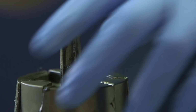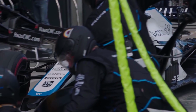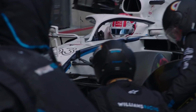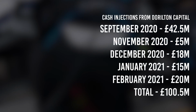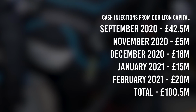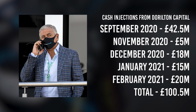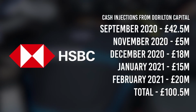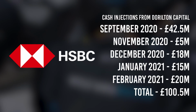Williams also refinanced its debt in early 2020, which helped fund the team in an uncertain environment. But after that, its credit ran out and sale proved to be the only option. After the takeover by Dorilton, Williams Grand Prix Engineering gained $42.5 million in capital in early September. This settled loans from a company owned by Michael Latifi, father of Williams race driver Nicholas, and also HSBC. Today, only one final HSBC loan remains unsettled.